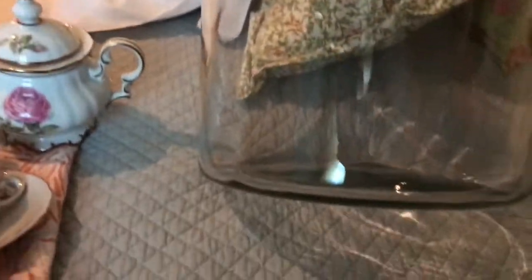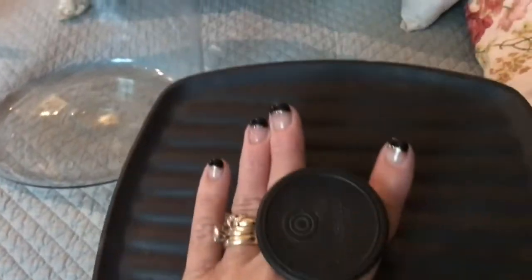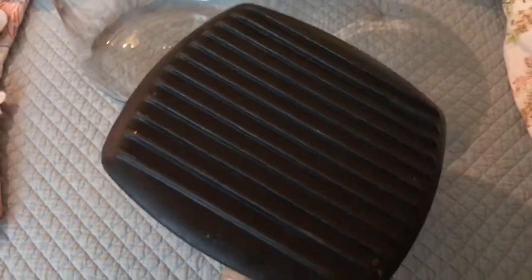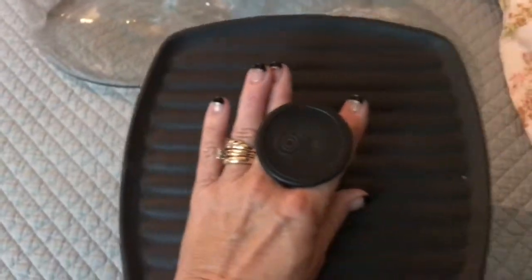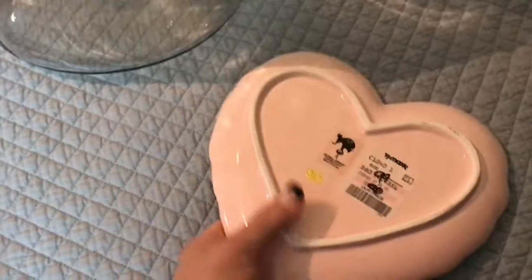Mint condition. And then the other piece I found was this cast iron tray thing. You put it on top of hamburgers on the grill and you flatten them out, or bacon or anything like that. But it's very heavy, and it was cast iron, and it was $4.99. You can't see it wrote on here because I could barely see it, but it was $4.99.